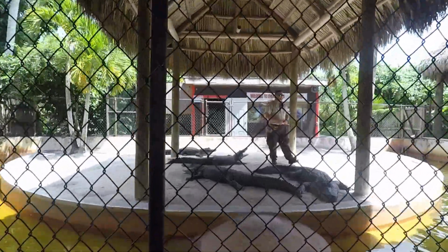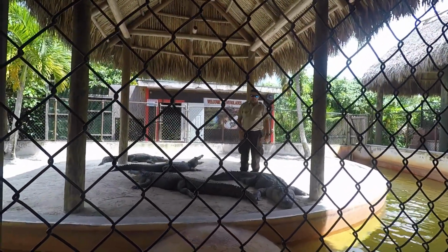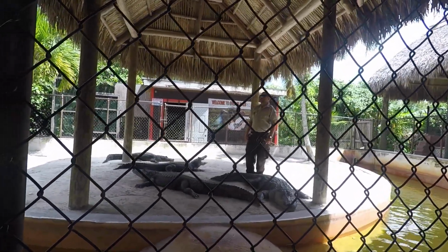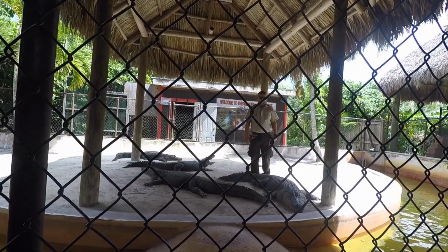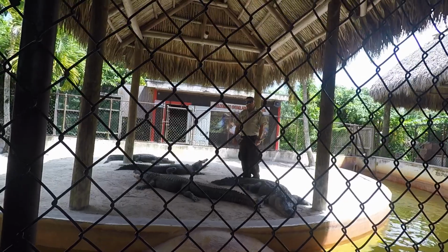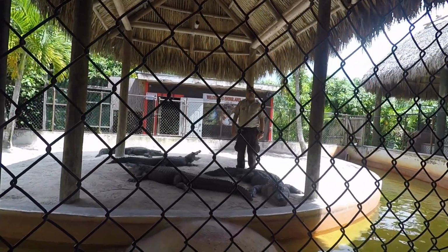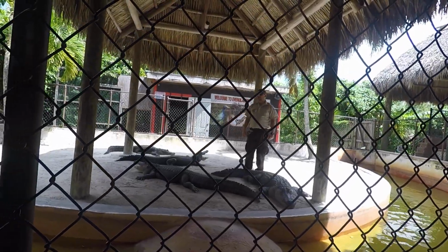But 90% of an alligator's life, they do absolutely nothing. The other 10%, they chase females and they eat food. The American dream. Now, I typically would not get this close to a wild gator, especially four of them. They could run away, they could attack me if they feel threatened.